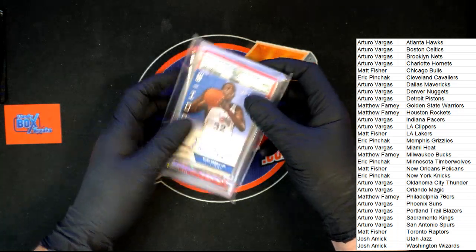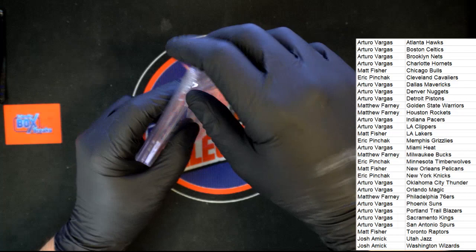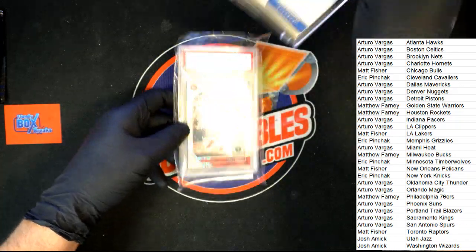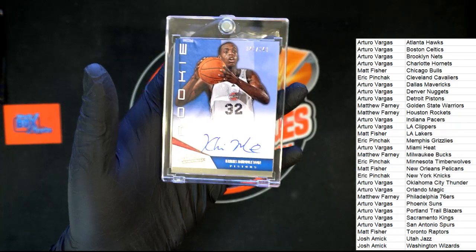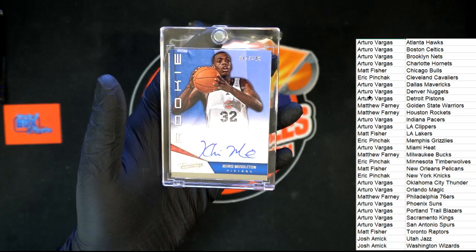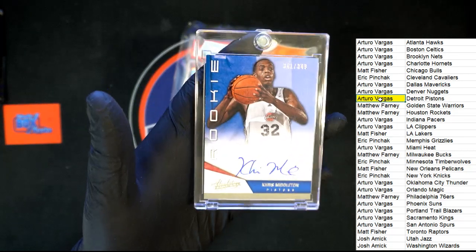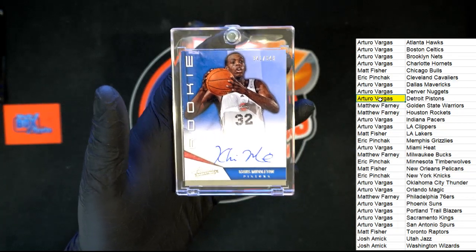Ooh. Oh, boy. We find out where the thing is to open this bag. Oh, it's on the back. First things first. Right there. Chris Middleton going to the Detroit Pistons, and that is going to be Arturo V. Let's get that marked off. And behind that, what is it numbered? Let's take a look at that. 341 of 349 by the looks of it.